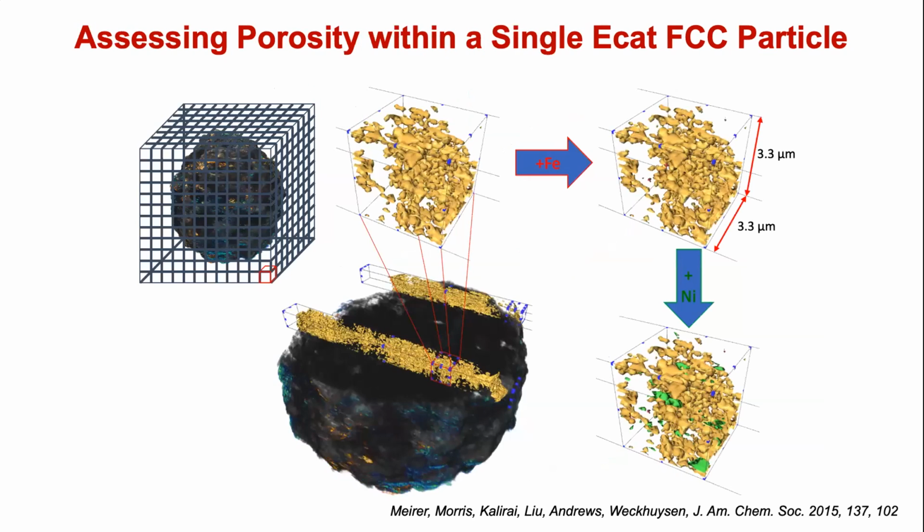Where are they? So here we actually have the particle. We make subsections, and you have these kinds of volumes. And in these volumes, you can actually see where the iron is and where the nickel is. So the iron is in reddish, and here the nickel. Do you note already that here, so this is somewhere here. Now I show you the next one.